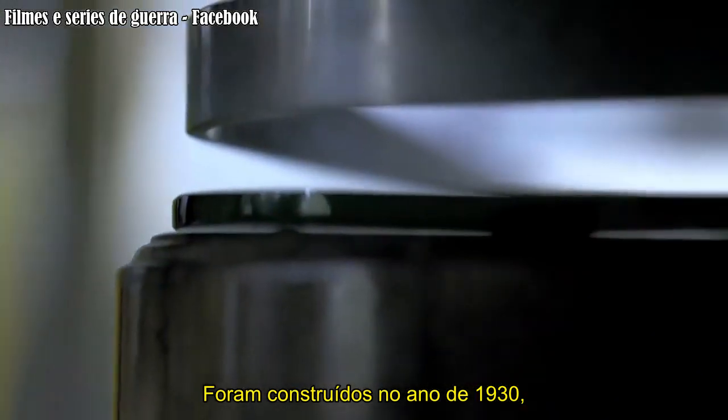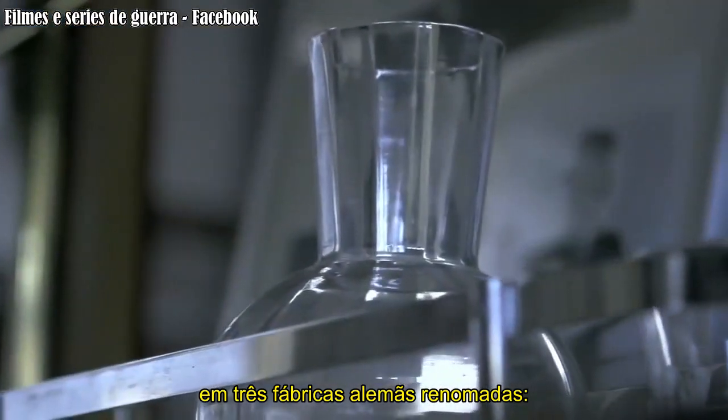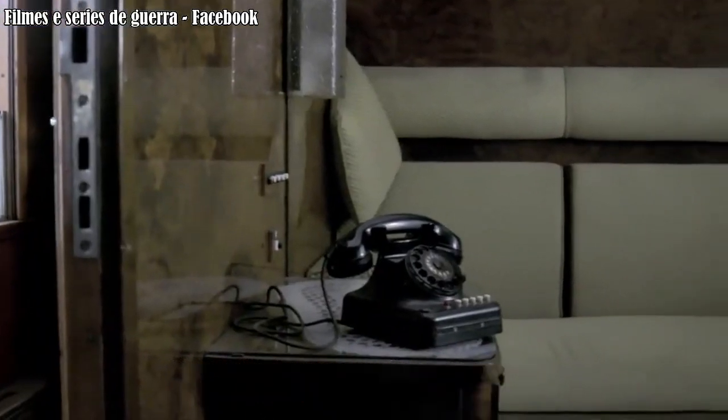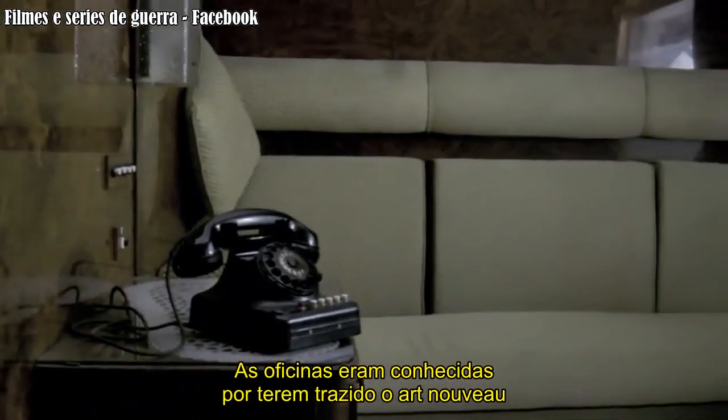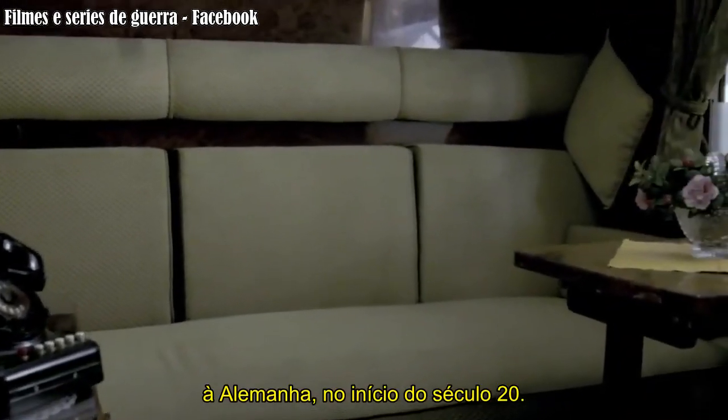The cars themselves weren't armored. They were built in the 1930s in 3 renowned German factories: Henschel, Wegmann, and Crede. The inside was furbished by a well-known interior design company, Associated Workshops, which was based in Munich. These workshops were well known because they introduced Art Nouveau into Germany in the early 20th century.